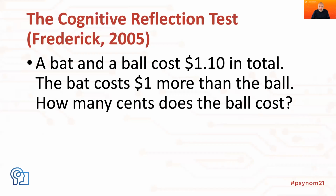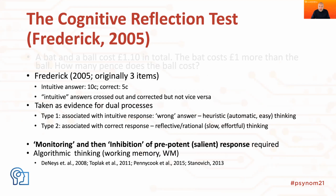Now, I start us off with a math puzzle that you might have come across before. A bat and a ball cost $1.10 in total. The bat costs $1 more than the ball. How many cents does the ball cost? Now, this was one of originally 3 items of Frederick's cognitive reflection test. The intuitive answer that comes to mind for many people is 10 cents. But also after some thinking, usually people are able to say the correct answer, which is 5 cents.